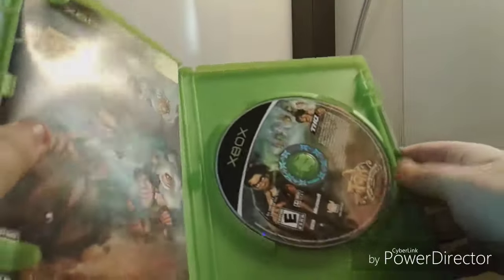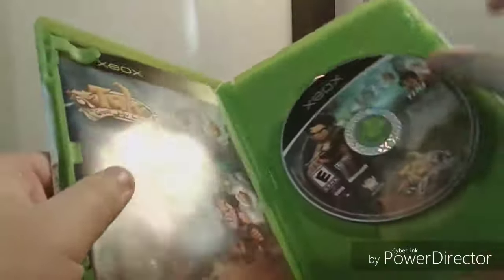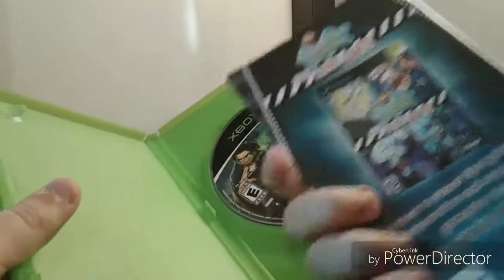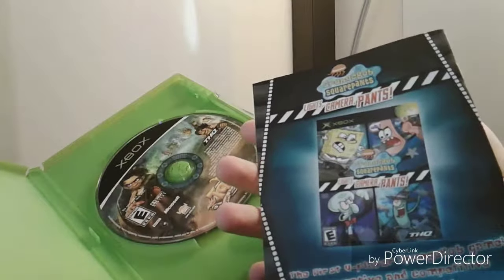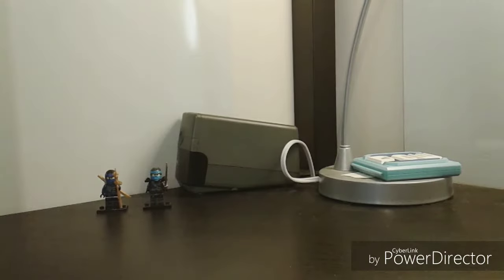That's cool. So here's the disc with the same artwork from the cover, and then here's the manual with the same thing. Anything on the back? Manual. Yes. SpongeBob SquarePants, Lights, Camera, Pants. That'd be good for parties. So I want to find that game. I want to get it on either Xbox or GameCube, because I want to play that with some friends.